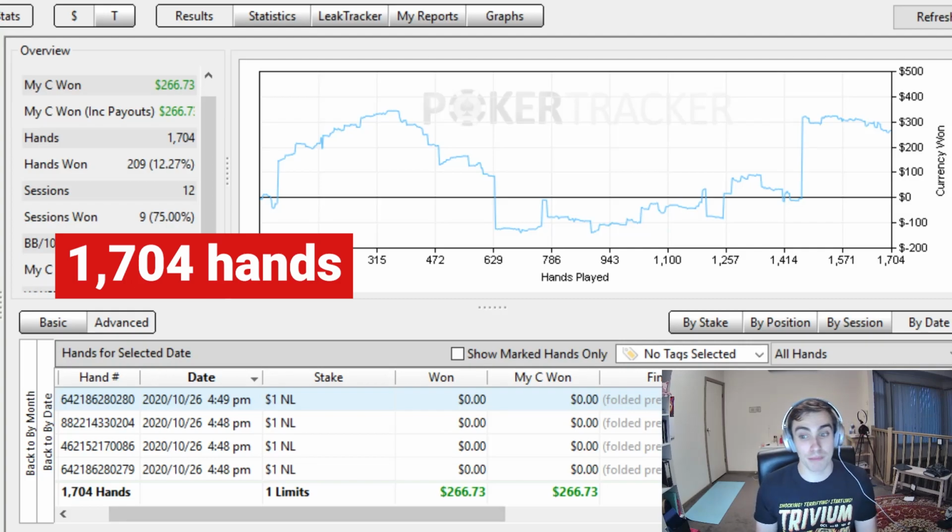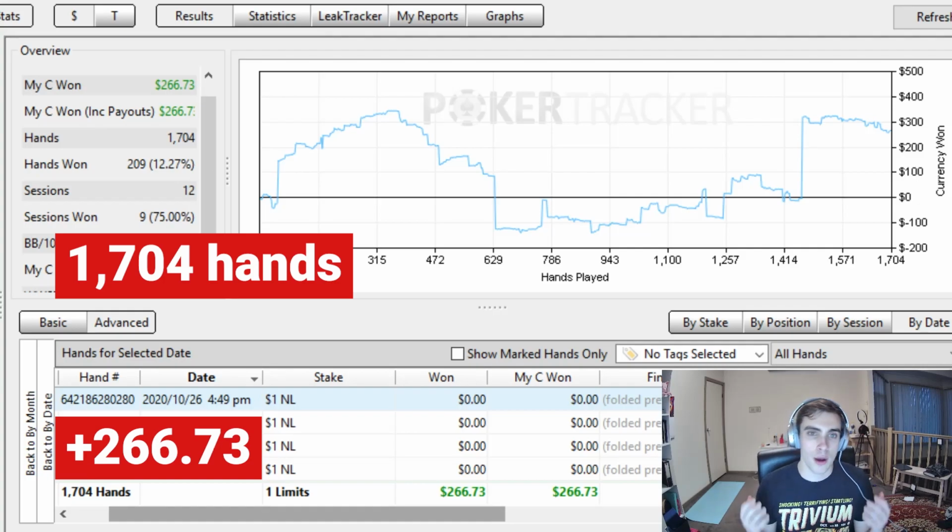And you can see I did run pretty well across the session, winning 266, which is fine. I try not to focus on what the results are in terms of how I feel about a session. I choose to focus more so on one, the volume, the amount of hands I play, and two, the actual quality of my play, how good were the decisions I made across the session.